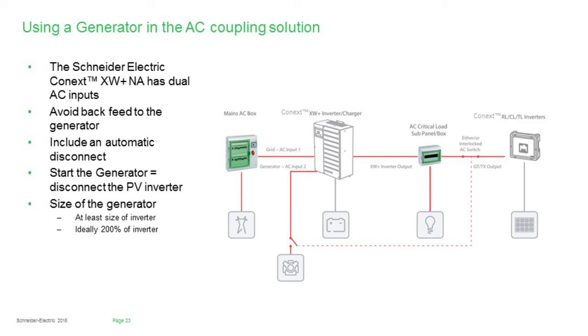When we look at using a generator with an AC coupling solution, there's a few things that have to be taken into account when putting that system together. Of course, with AC coupling, we have to be aware that a generator is or could be a qualified AC source. And as we already talked about, any PV inverter that is grid following sees a qualified AC source, it's going to begin selling power to it. And the last thing we want to do is sell power to our generator because of the risks that are involved.